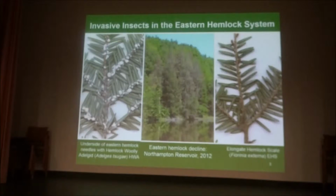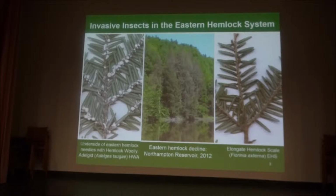And within this complex eastern hemlock ecosystem, there exists a problem that many of you are probably familiar with, surrounding two invasive insects, hemlock woolly adelgid, Adelges tsugae, and elongate hemlock scale, Fiorinia externa, which I have pictures of here. These insects have been documented in New England since the mid-1980s and have been causing more and more damage in the past decade or so. As you can see here, this picture was taken near the Northampton Reservoir in 2012, and there's this gap in the hemlock canopy. These invasive insects consume the needle tissue, and that can lead to the slow decline and eventual mortality in many stands that's happening in various forests around here.